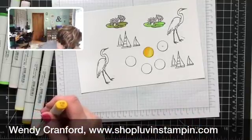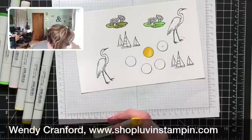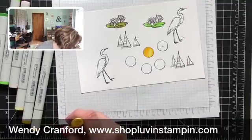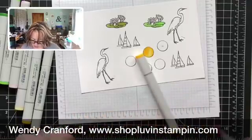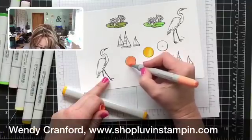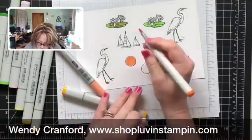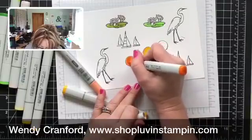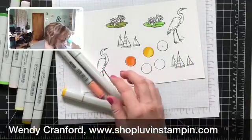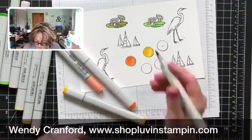I'm going to use some YR action here. Maybe. I don't know, what's this? YR02. Let's use this one and see what we get. Kind of a peachy orangey color. You guys are going to have to vote on your favorite one. Maybe YR16? Let's go YR18 and even go a little bit deeper and darker.